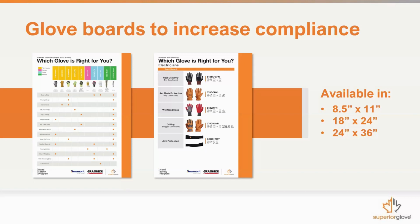You can do the digital format in a poster form. It's 8.5 by 11, but you can also just make it available digitally for employees to access. You can put it in their lunch rooms. But where we see the most impact on this is at the point of use. So in the warehouse and on the vending machines, we would provide these gloves along with the program.